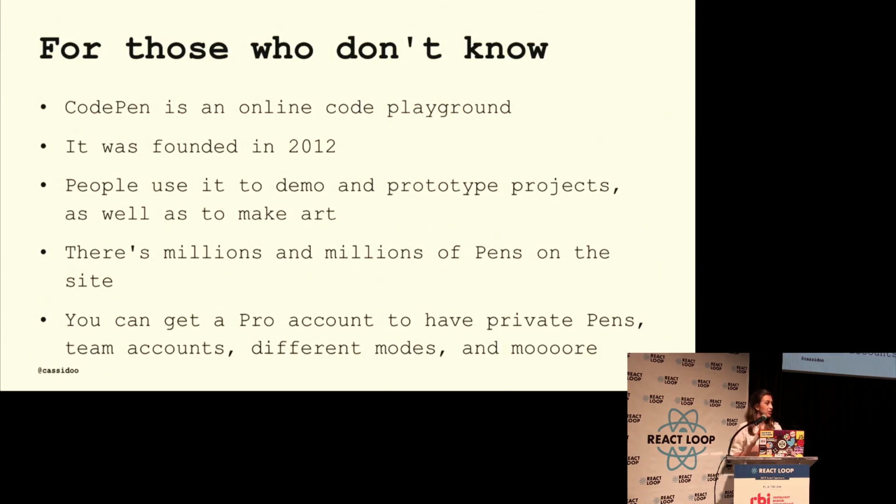It's a great place to just experiment, to learn, and you can get a pro account, shameless plug, to have private pens and team accounts and so much more. So anyway, that is what CodePen is now and you know, forever, hopefully.